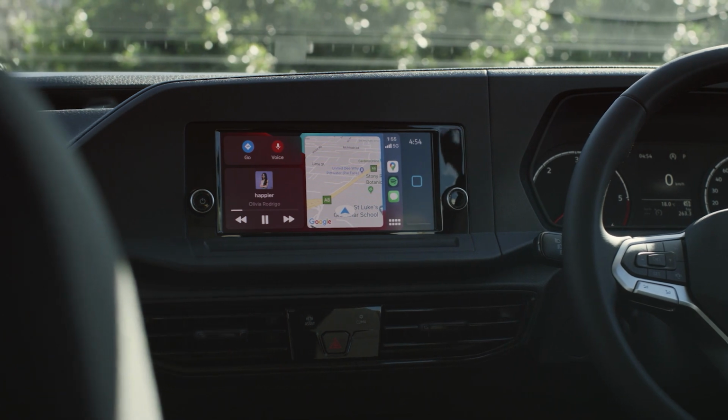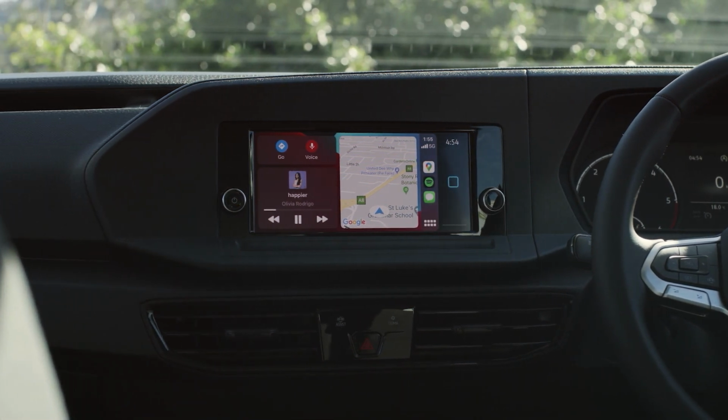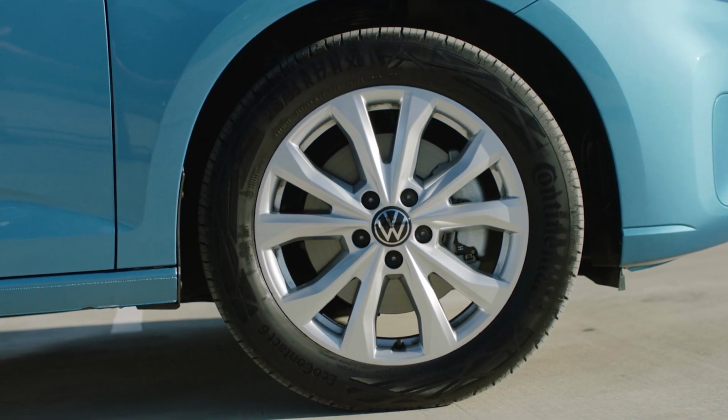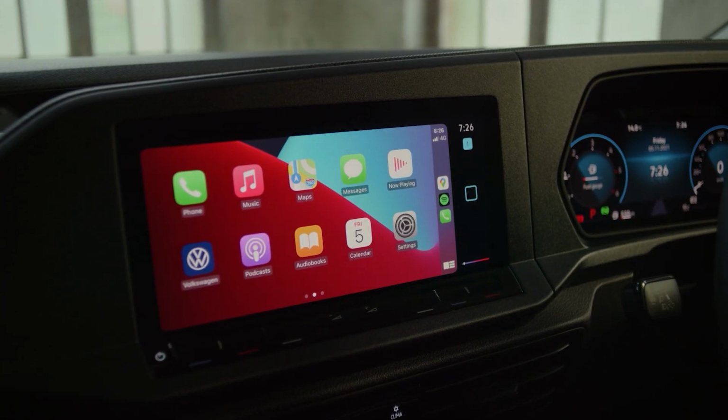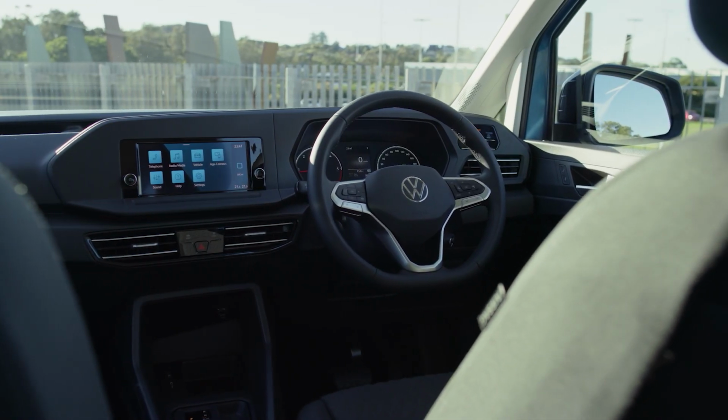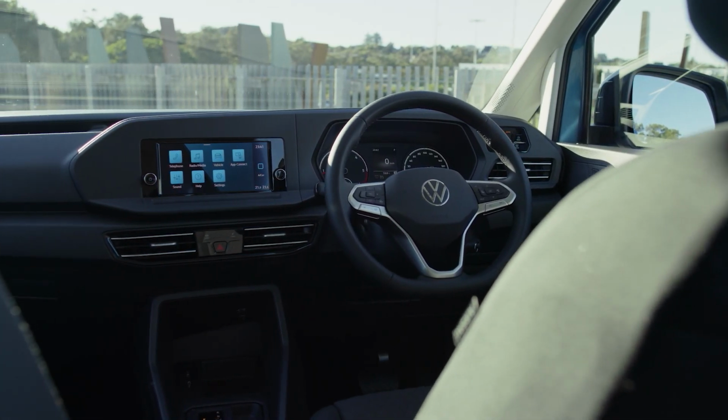The composition media system means an 8-inch screen, no shortcut buttons and wired Apple CarPlay and Android Auto. The Caddy Life swaps the wheels for alloys, has wireless Apple CarPlay and Android Auto, digital dashboard, heat insulating front side windows, dual zone climate control, front parking sensors and adaptive cruise control.